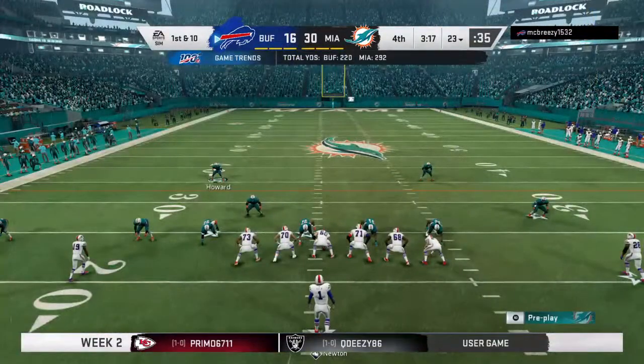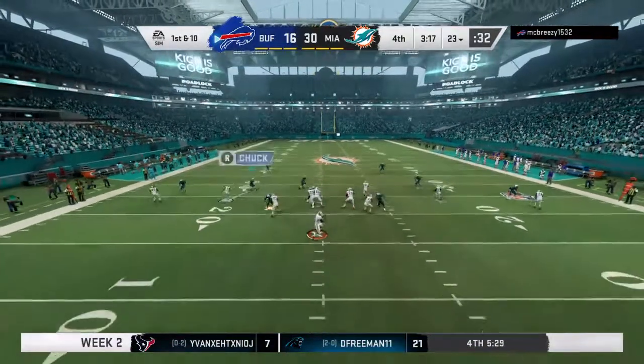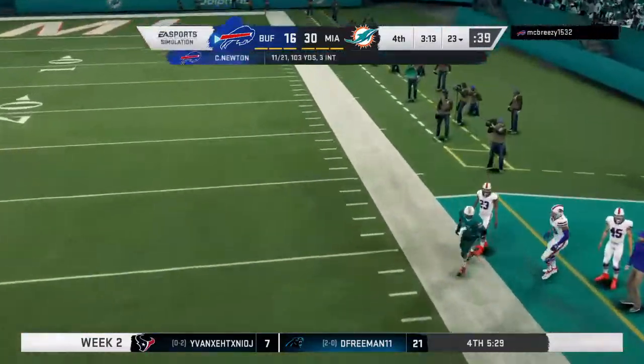The Bills come to the line to start their next drive. And last time, 1 play, interception. So this offense, they should be fresh. That's a good way of putting it. And I can't wait to see what they decide to do with play calling.